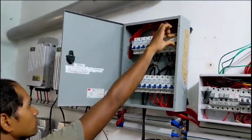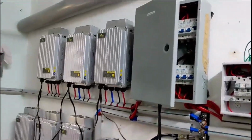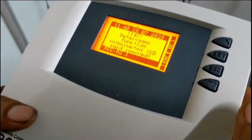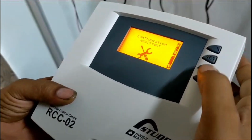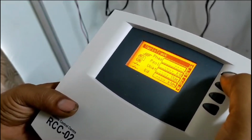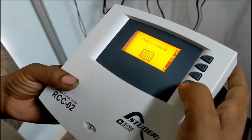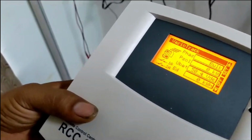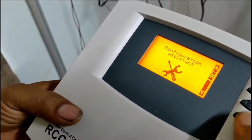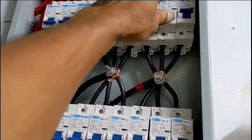Now we are starting to switch on the charge controllers. So as you can see in the RCC 02, it is coming up. It is showing this because there is no input from the solar now, we have just switched it on. And now it slowly turns on all the charge controllers.